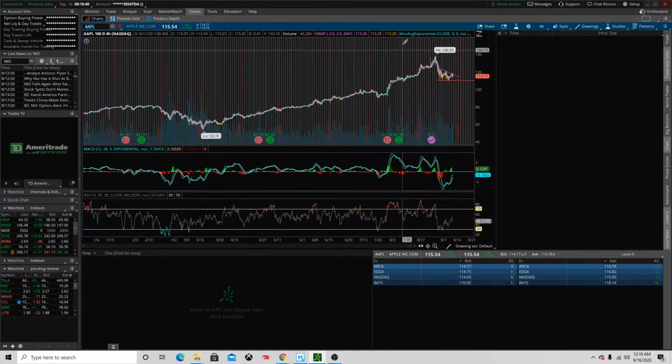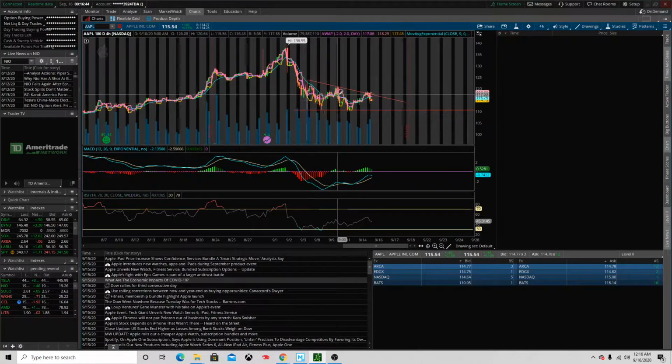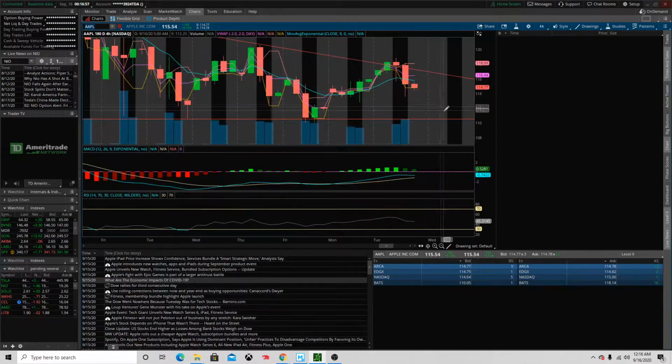Take a look at Apple. Apple, I have a plan. My plan is this: right now, it's a double bottom, and it got rejected from that resistance. What we're waiting for is if it comes down to the low, it just depends on what it does here. As of right now, my bias is towards the short side.